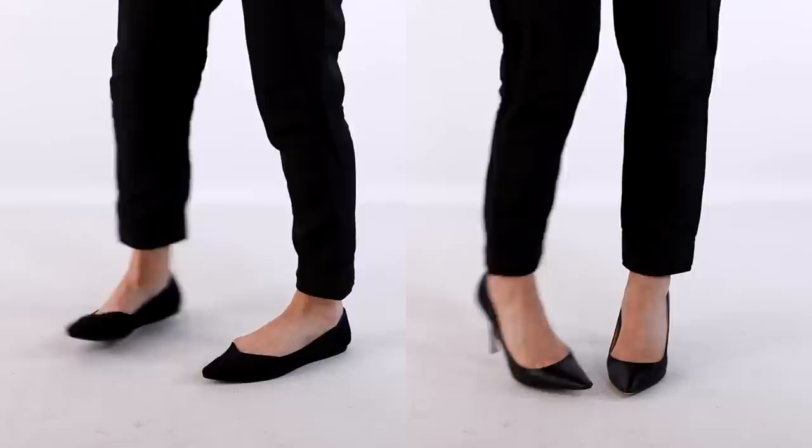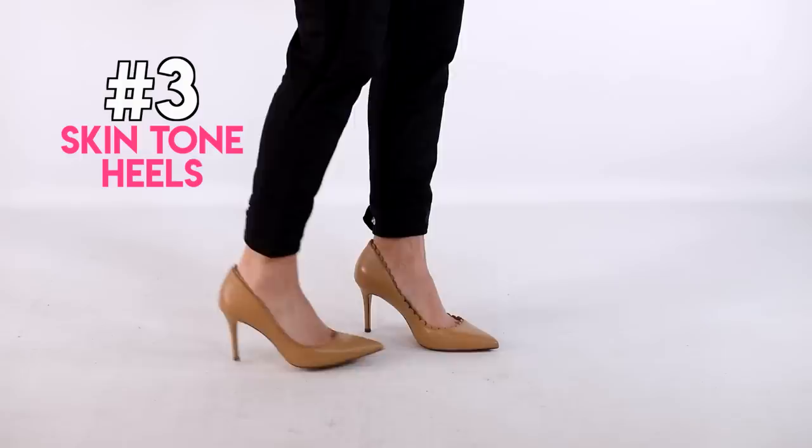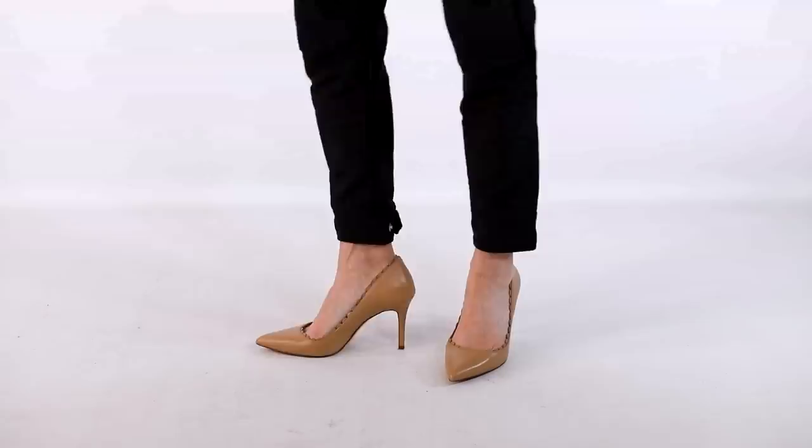But again, if you can't wear heels, I'd put another black flat on your list because you're gonna need at least two pairs of cool flats. So maybe you do one black flat and one of the leopard print flats I talked about before. The third pair of shoes I think we all need is a pair of neutral skin tone leg lengthening heels. Shall I say it again? If you can't wear heels, we're gonna swap these out for flats.